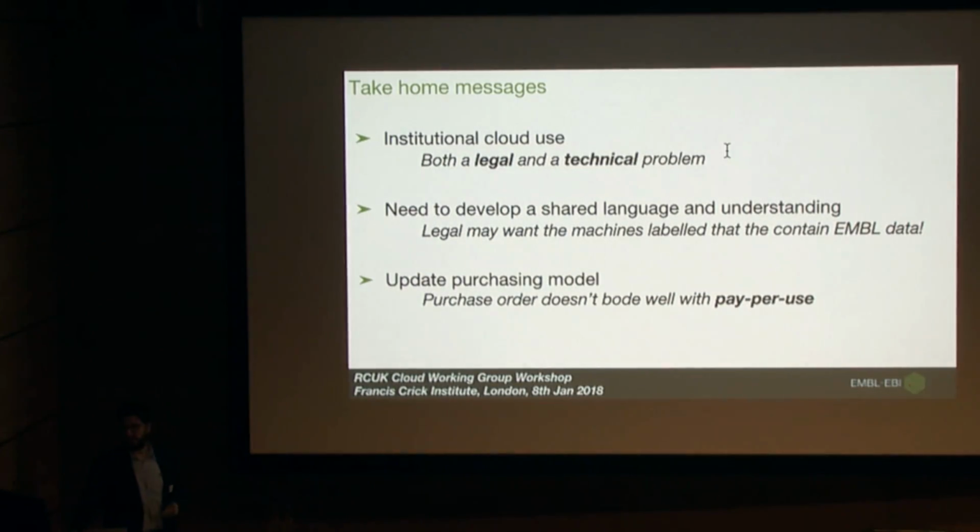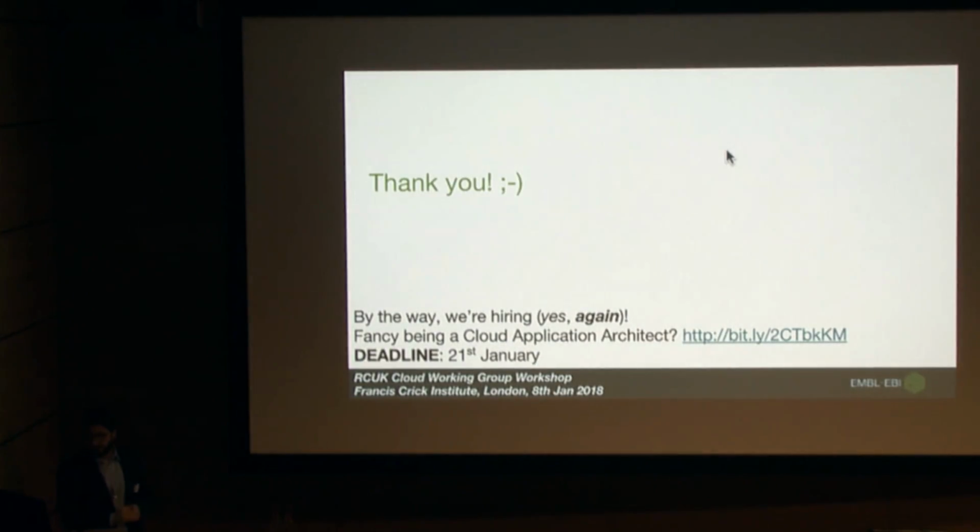The take-home message is that institutional cloud usage is possible, but it is both a technical and a legal problem. You will need to talk to lawyers, that's for sure. We need to develop a shared language and understanding, because industry is not academia. And that's what Helix Nebula taught us since the very beginning. We spent an awful lot of time building a glossary, if you want. And we need to update the purchasing model, because purchase orders don't really work with pay-per-use. And that's me, thank you.